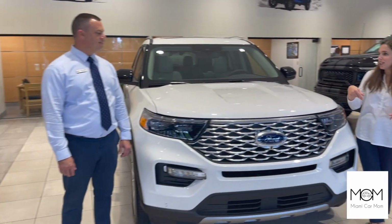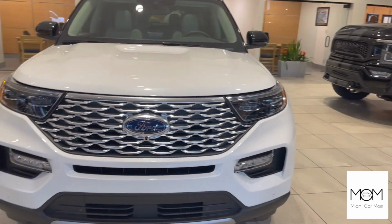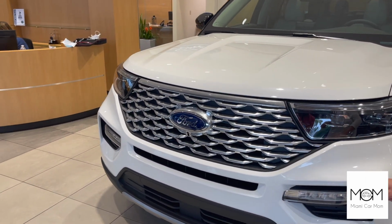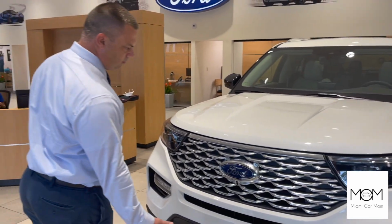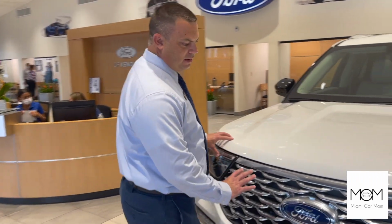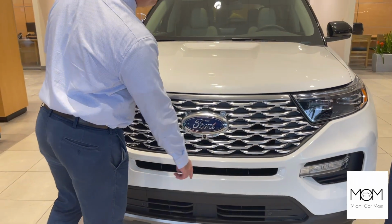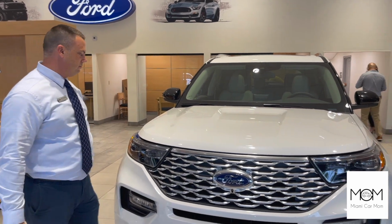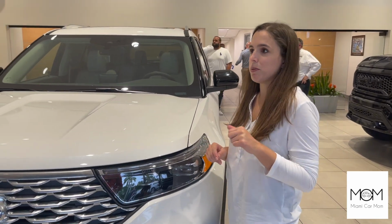So first, let's go over a little bit on the design of the car. From the front, you can see the grille with the Ford emblem, super nice with some chrome accents and the nice sporty lines on the top of the car. Anything you want to add to the front? Well, on this particular vehicle, by it being the Platinum, you're going to have the forward-facing camera, the sensors to help you park, and also the adaptive cruise control and the collision warning. Awesome. Super important features for a mother, especially the collision warning.